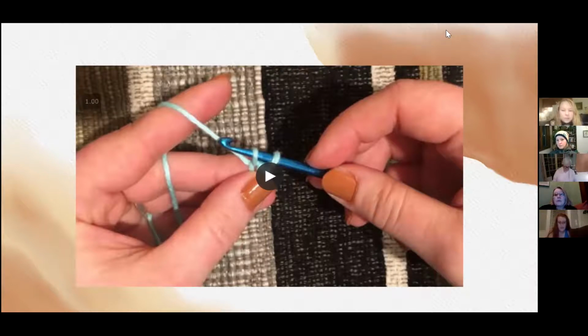And then there was a question. Could you show what the edge of the piece is supposed to look like? I'm just trying to make a square with a single crochet and feel like I'm going all the way to the end of the row. I think I'm just dropping stitches. Do you just have to count to make sure you're getting it? In the beginning, I like to count, and you can always recount chains in your head.